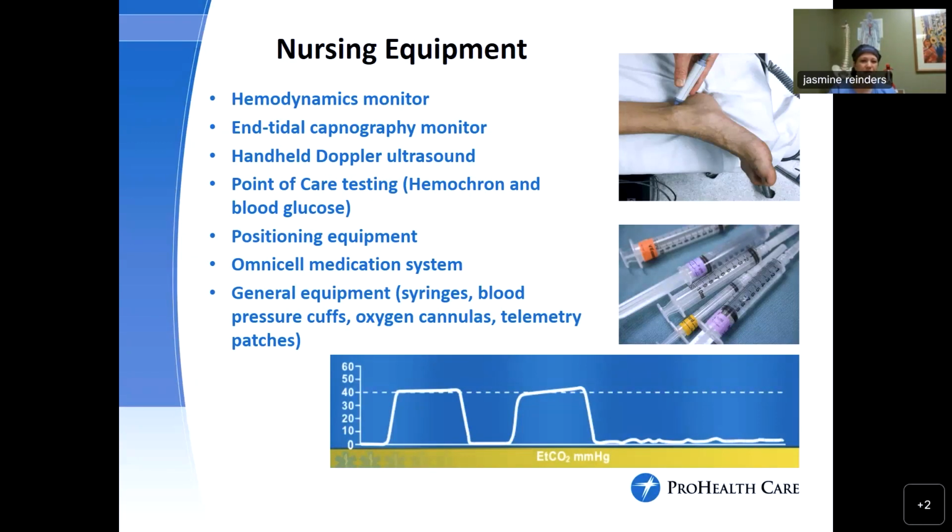We also have little handheld ultrasounds. With those, we can check for patients' pulses before and after procedures, make sure that we are having good blood flow in the areas that we're treating. We also do point of care testing, which is minor lab testing that we do right in the procedure room as needed. And then positioning equipment.